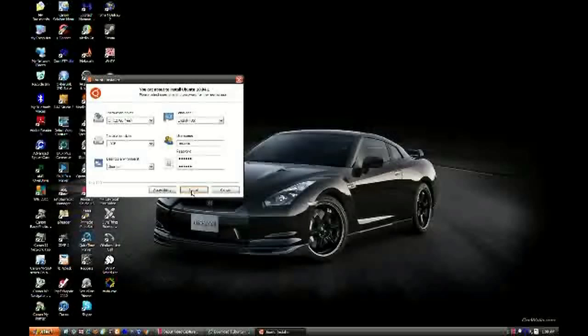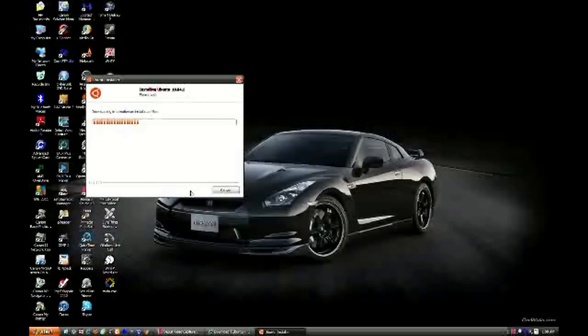So, we are done. All you have to do is hit, get this folks, install. That was step 6. And step 7 is automatic. Get this, it is downloading and installing the necessary files.